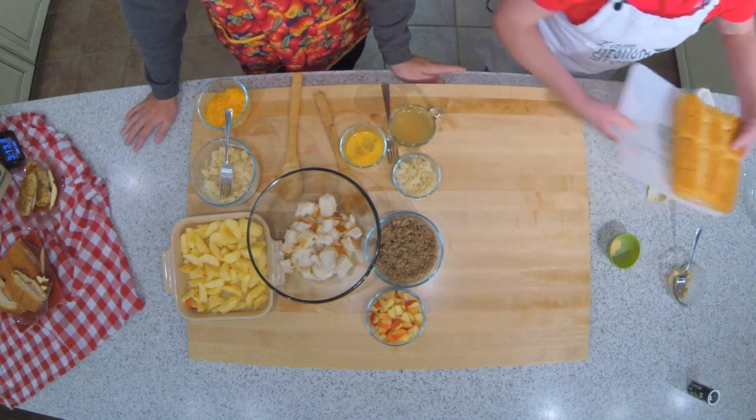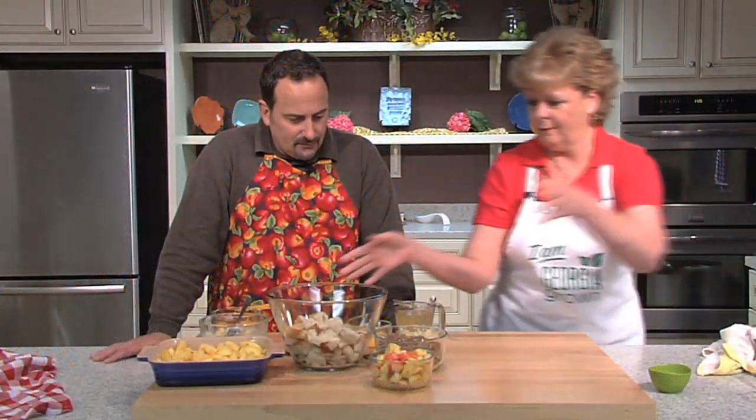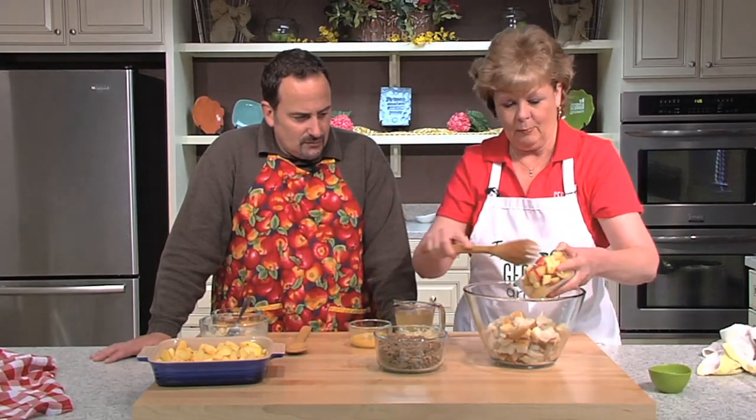Right. All right, let's move that out of the way. Now, this one is one of my favorites as well. This is a sausage apple dressing that you would serve as a side with chicken or whatever. This is 1.5 cups of Georgia cooking apples.